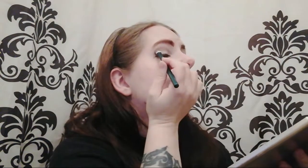So always when you're using a darker colour, come in light and then go back in if it is too light for you. As you can see, that is pretty light at the minute, but I'm building on that. What I shall do with that colour in a minute is blend all that out. But I just want to build up this other one.